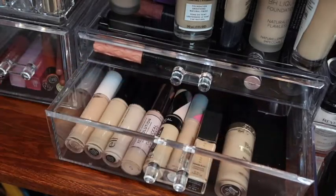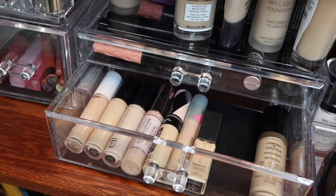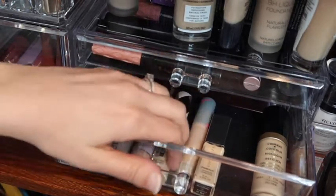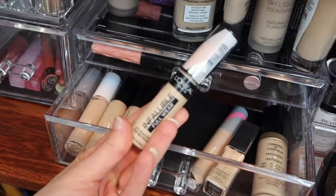So I guess we'll just go up with, oh man. I don't have very many, so I'm constantly pulling the same ones. But we will go with the L'Oreal Infallible. See if I memorized, 355 Vanilla. Yes. We will go with this guy.